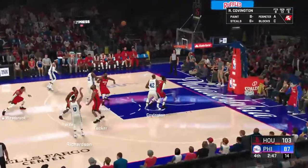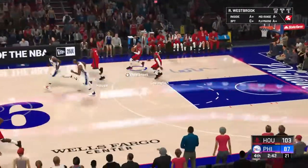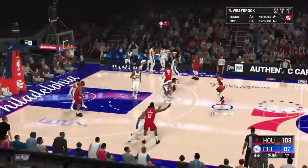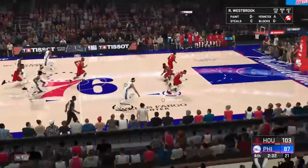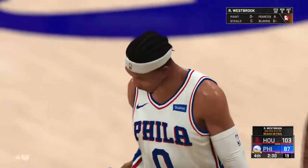Richardson outside. Off target with his 3. Rockets shooting 47%, pretty solid. For 3, Westbrook. That one's rebounded by Embiid. Embiid's got rebound number 19 now. Incredible board work.